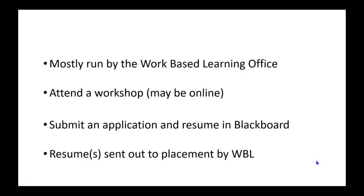So your application process is going to be slightly different for the two different methods of field work. For work-based learning, the application process is run by the work-based learning office. Let me take a minute to tell you that work-based learning is a department that handles programs throughout the school. So there are work-based learning experiences in various technical and clinical programs throughout Forsyth Tech. And so human services is just one of the programs that the work-based learning office handles.